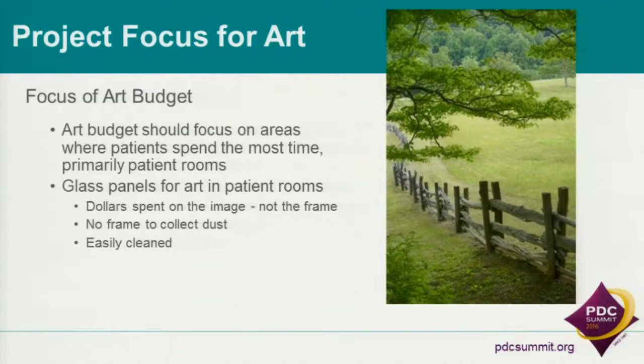Previously, we'd looked at framed and matted artwork, but in this case, we thought, well, if we actually put the art on the back of glass panels, instead of paying for matting and framing, we can afford to buy a larger image, and it's a cleaner way of presenting the art in the space, and you're not spending money on the frame.